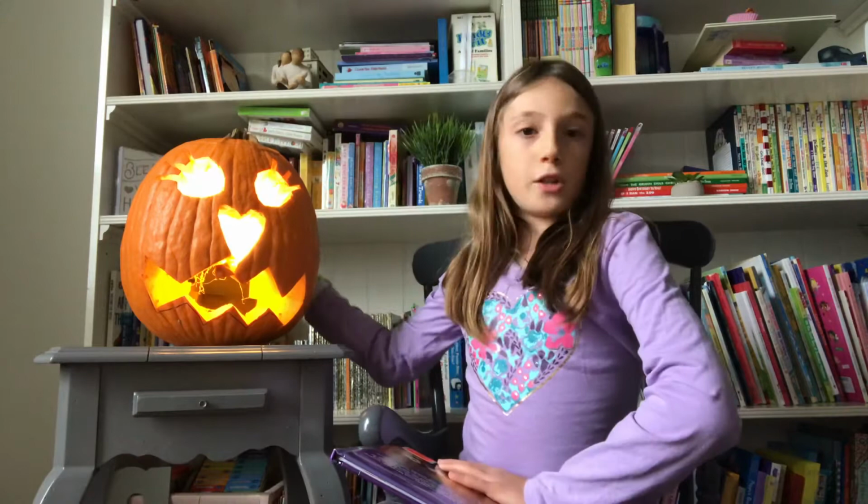Today we are going to be reading one of my favorite Halloween books since it is almost trick-or-treat night where I live. But before we do that, I wanted to share something that I made. I made a jack-o'-lantern here.